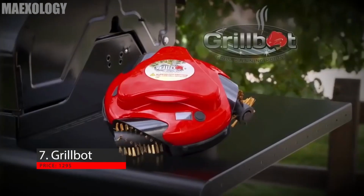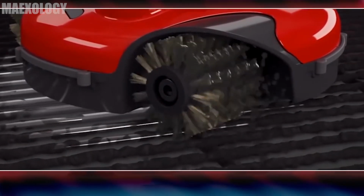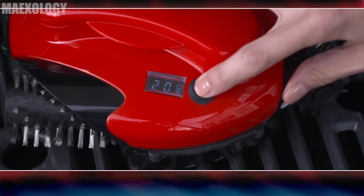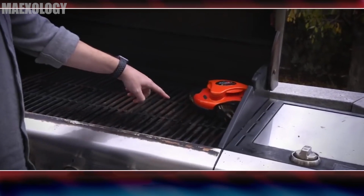Grillbot. This cutting-edge automated grill cleaner eliminates the need for manual labor when cleaning your barbecue. This robot rotates 3 powerful brass brushes to remove all of the burned-off residue from grill grates. Put it on your grill, whether it's hot or cold, push a button, and then close the lid. It will take care of the cleaning for you.